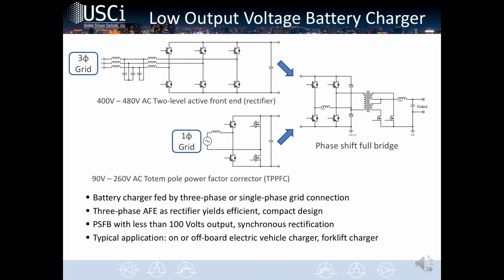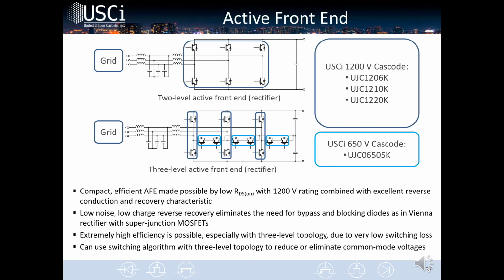For the high voltage phase shift full bridge, there is a demo board from USCi to assist you with the design of our components. You can get extremely high efficiency even at 800 volt operation. The key devices we offer are the Cascodes, and where you need them, the Schottky diodes made out of silicon carbide.